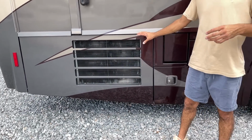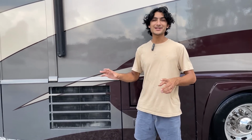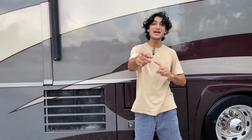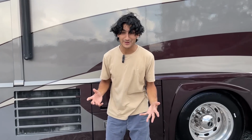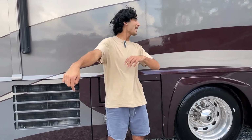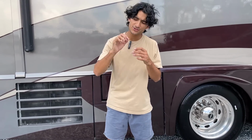And this system is just fantastic. So many times people who know RVs walk into this coach, and Kaya even the other day asked me if the air conditioning was even running because it's so quiet. The unit is down below and it blasts that air through the coach. It's just unbelievably relaxing. All you hear is a little bit of the airflow inside.